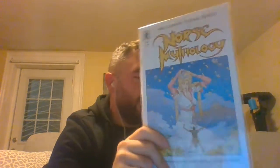This is Norse Mythology number 6. Some Neil Gaiman. I don't have all the issues of this. I've just started grabbing them when I can. I'm looking forward to reading those once I get my hands on all of them. Now this, it looks like a painting, which is pretty awesome.